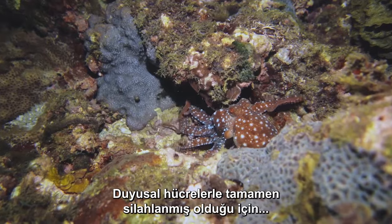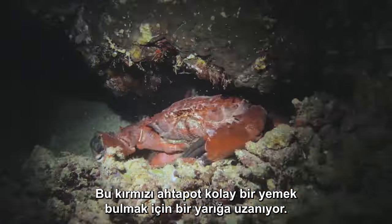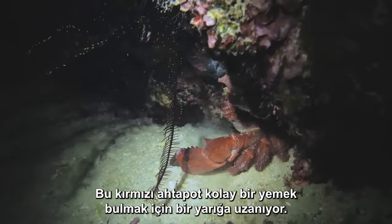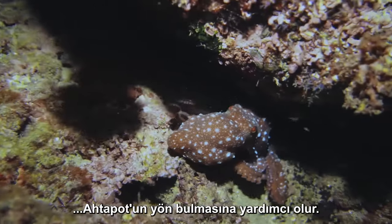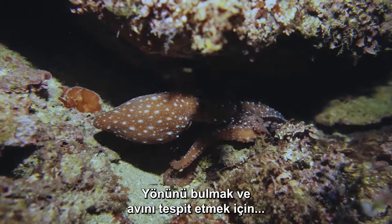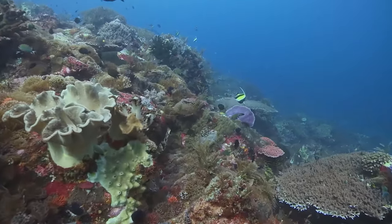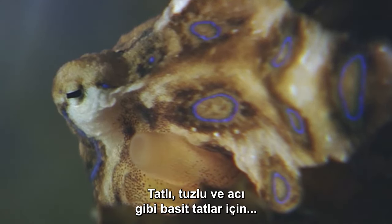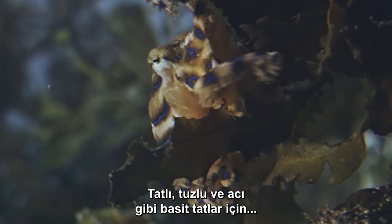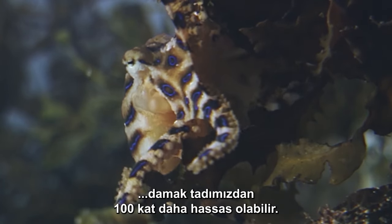Being fully armed with sensory cells means that the octopus doesn't even have to see its prey. This red octopus simply reaches into a crevice in search of an easy meal. The Special Forces chemoreceptor gear helps the octopus navigate through her environment. She can detect slight changes in the water to find her bearings and detect prey. For simpler tastes like sweet, salty, and bitter, the receptors on octopus suckers might be 100 times more sensitive than our own taste buds.